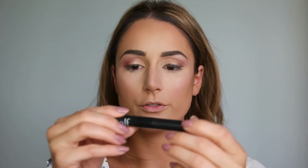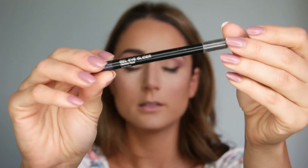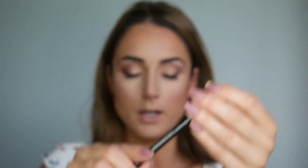I have this e.l.f. black liquid liner, which is really, really pigmented, so I'm gonna go over my liner with this. Now I'm gonna take this Julep Gel Glide eyeliner. It's in the shade Plum, and I'm gonna apply it into my waterline and my highline, or my tightline, what's it called? And now for mascara, I'm gonna be using the Best Lash Mascara Kit.